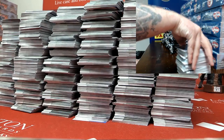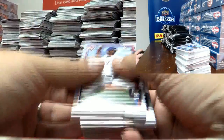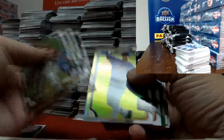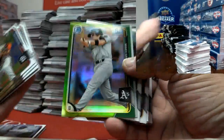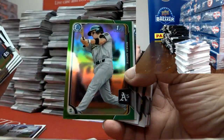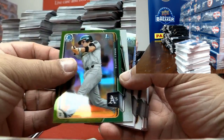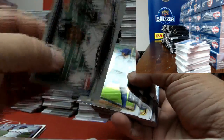All right. Start pulling out the chromes. Refractor for the Mets, Cardinals. That's a green. Mikey White for the A's. So I guess you got a draft night insert here. That's pretty cool. Garrett Whitley.